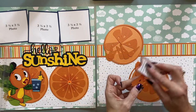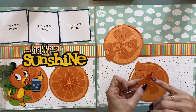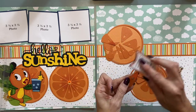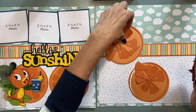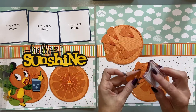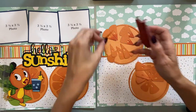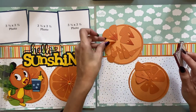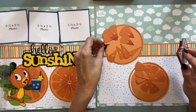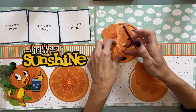And I am just going to ink that point, just like we did on the first page. I'm going to ink that point on every triangle. Don't worry about it being exact or if it's going up to the exact same point on each piece. And if it starts off a little dark, again, never fear. This is a glimmer paper, so it will dry a lot lighter than it would on the canvas.